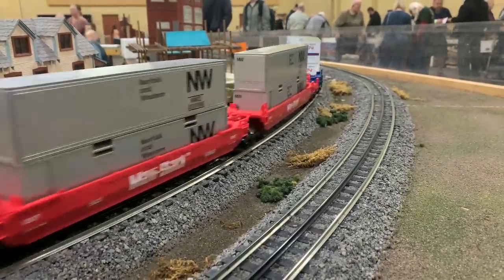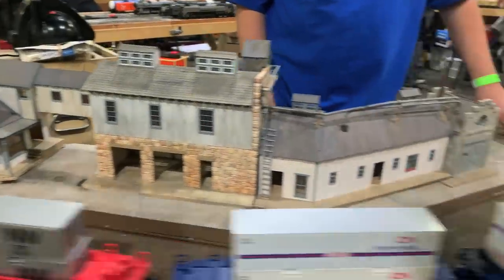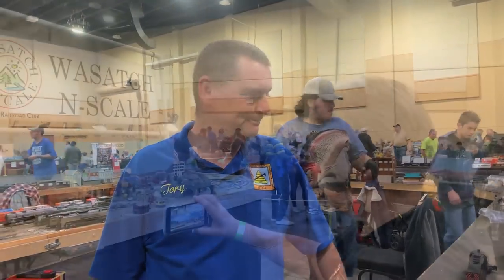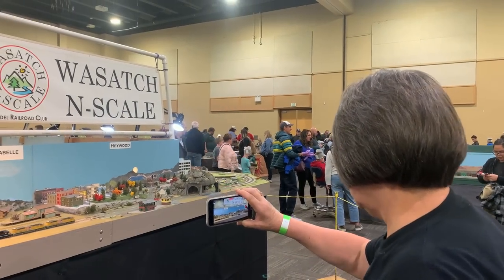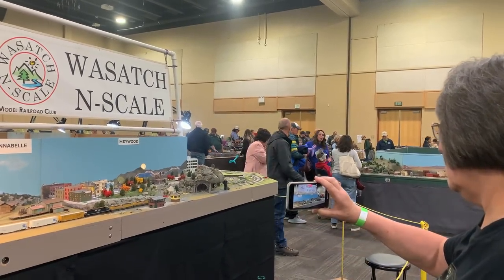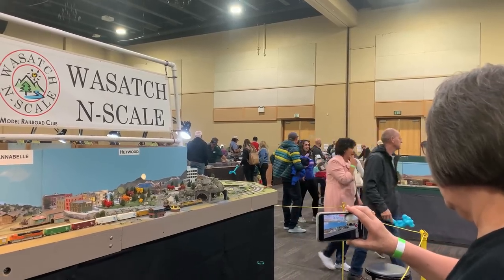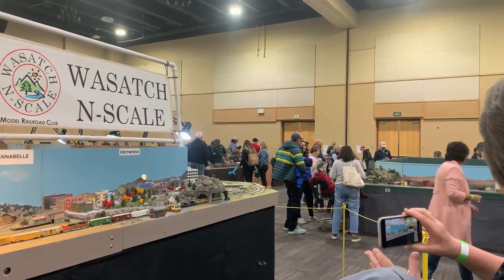Now this is the aforementioned Tory, who's been buying some of Steve's buildings, and he has his own railroad at his house. Right. And he builds these modules with this group, so that's pretty cool. This is Wasatch End Scale, and that's our friends Bob and Karen that also do that. Another one of these End Scale groups, but this is really a fun railroad. It is. I love it.